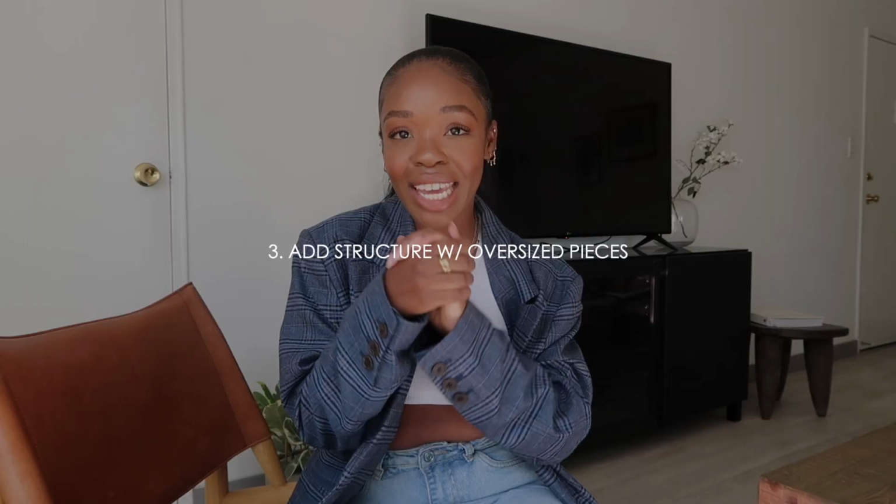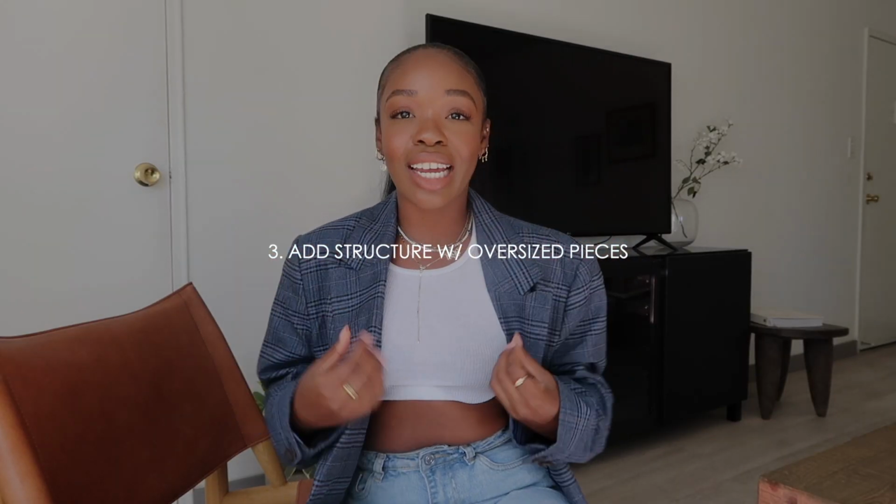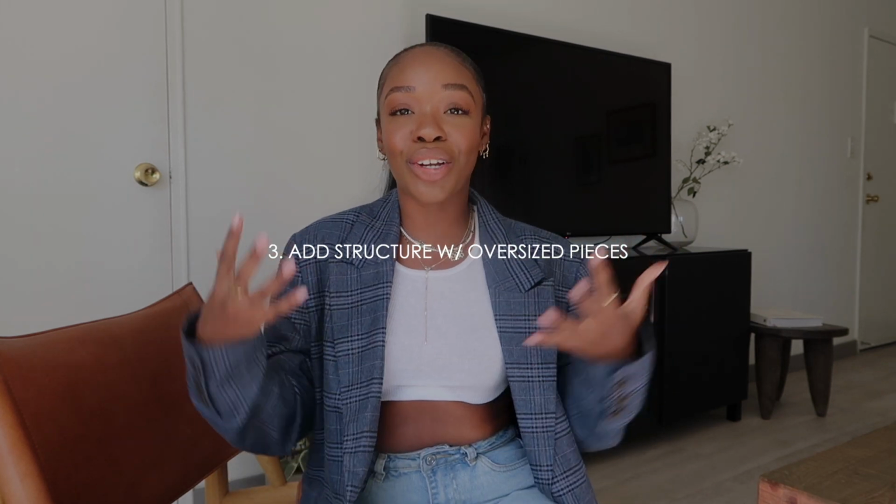All right, so this next tip kind of contradicts the previous one, but hear me out. And it is buying more oversized items, adding more structure to your outfit. And the best way that I can describe this is adding a blazer. Really, it is what it is. I love oversized items. I know that you really want things to fit you, but I feel like the juxtaposition of a really nice fitting pair of jeans with an oversized, more structured piece, whether it's a blazer, whether it's a jacket, I feel like you instantly look like you know how to dress. You've got it going on.